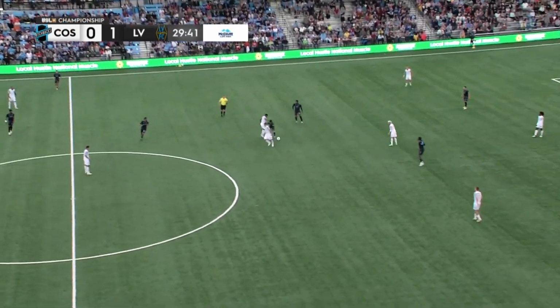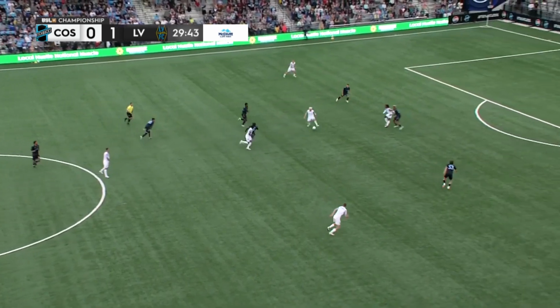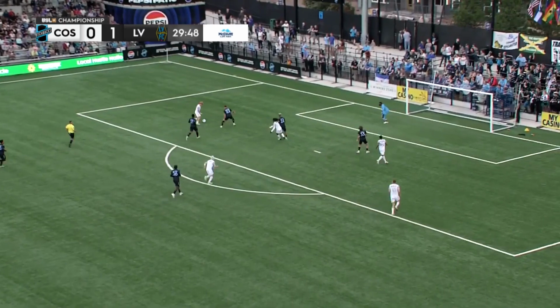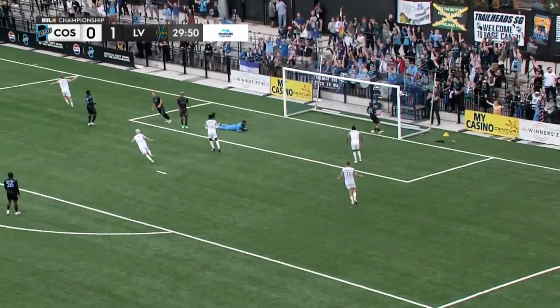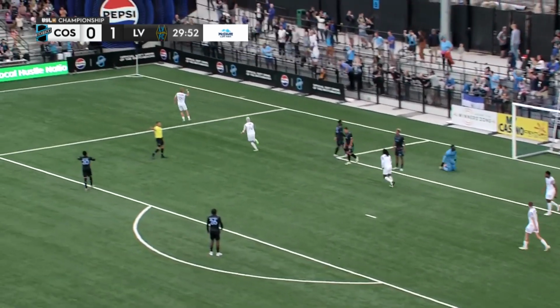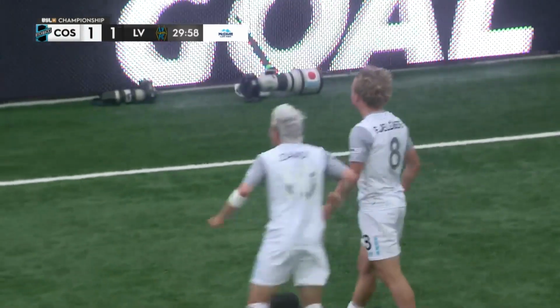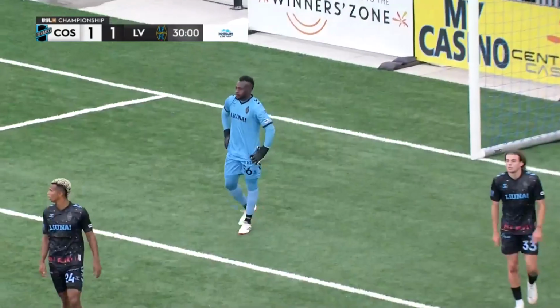A couple giveaways, back and forth they go. Finally, Williams tames it. Zandi chops it over. Fjeldberg. Fjeldberg uses the left foot, and it ripples the rope for an equalizer within minutes. Jonas Fjeldberg, his first goal in a Switchbacks kit, ties it at 1.